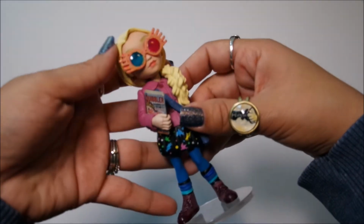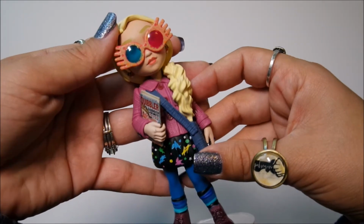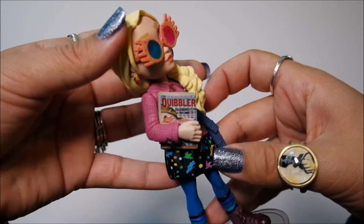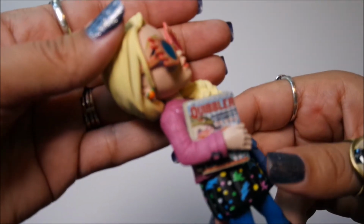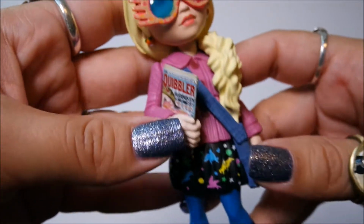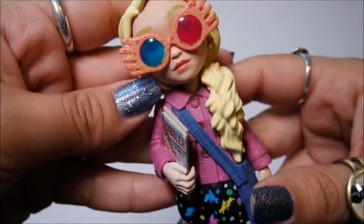What do you guys think? Do you guys even collect these? The Rock Candy collection? Like I said, I only wanted this one. I love all the little details. I had to have it. Plus, I love Luna Lovegood. I love how she's so weird.